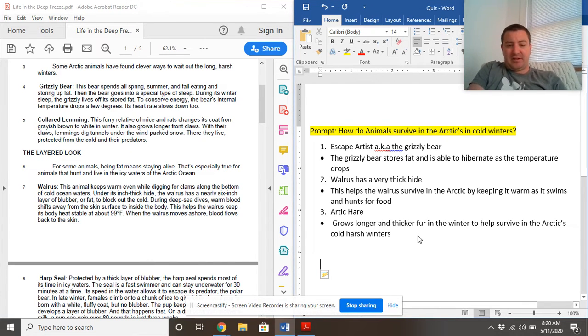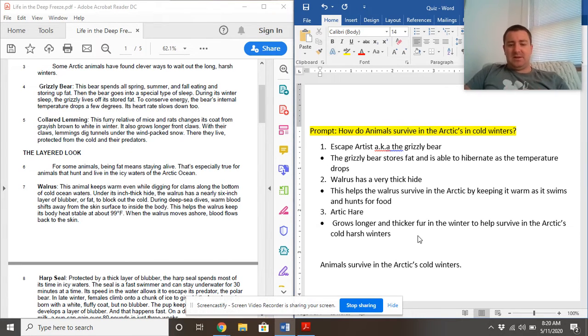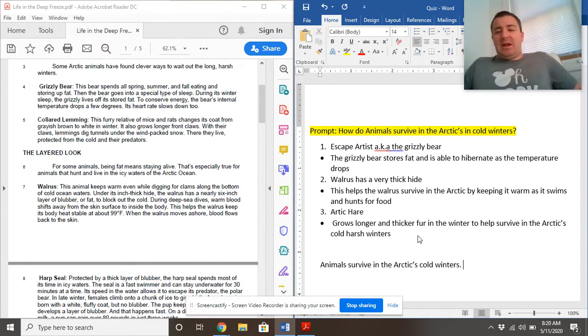Start with our topic sentence here. So let's say something along the lines of, I'll actually give you a second to write your topic sentence. Now I'll write mine. Animals survive in the Arctic cold winters. So I'm just going to flip that question around. Animals survive in the Arctic cold winters. And now I'm going to explain a little bit about how they survive. I'm not going to give any actual evidence.